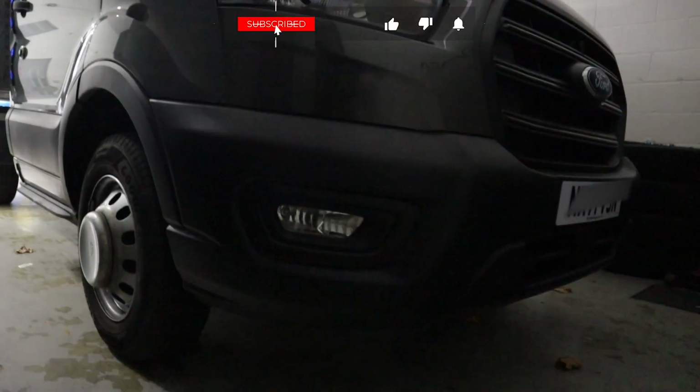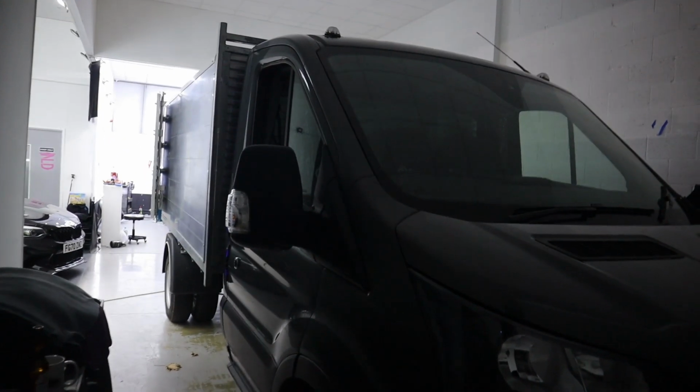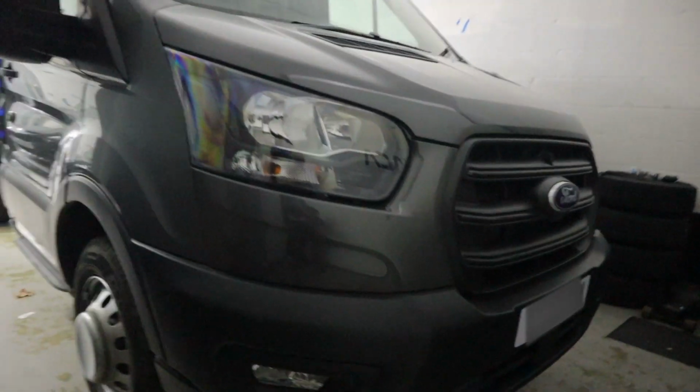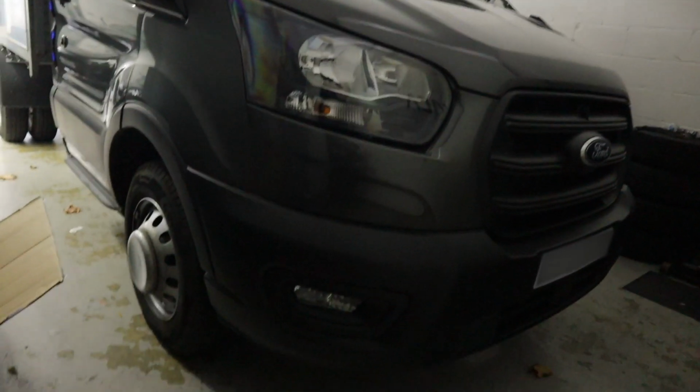Earlier on in the video, I showed you all the boxes that were for a customer's van, and this is the van. He's brought it in with us today, so we're going to get all the accessories added for him. He is one of our good customers, so obviously when he got all the parts delivered here, we're more than happy to get them added for him. He's had multiple cars done with us, so yeah, any way we can help, we will do.